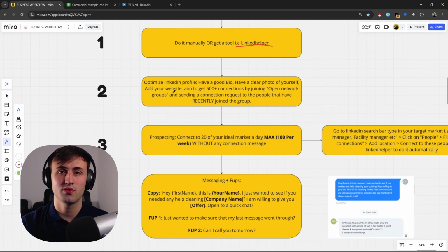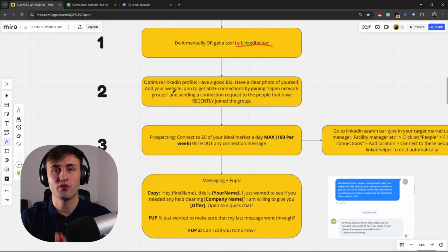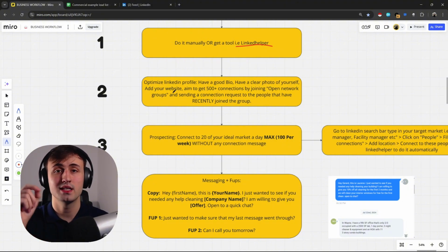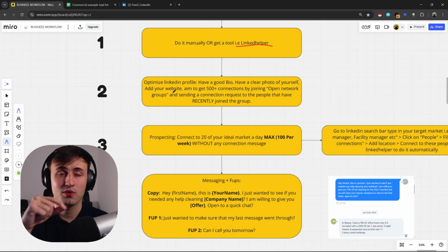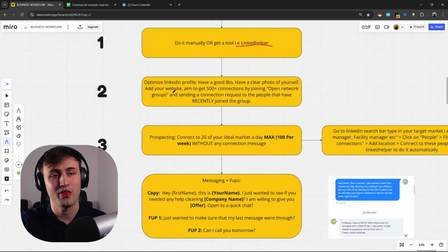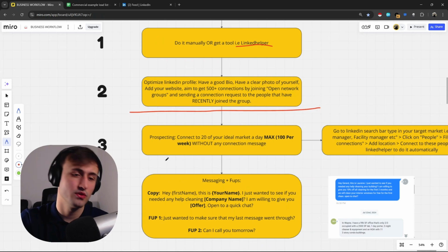The reason it actually works very well is because people in these groups will connect with literally anyone. They're in these groups specifically for that. Okay, so we're going to use that to our advantage to grow your LinkedIn account. Now, the reason we connect to the people that have recently joined is because they're most likely to connect back to you. Because obviously, as you can imagine, some people who joined 10 years ago, 5 years ago, are not really going to be likely to connect back to you. Anyway, when you get all of this done, move on to the next step.